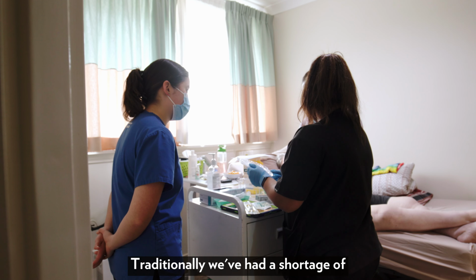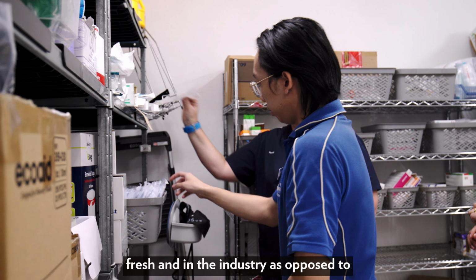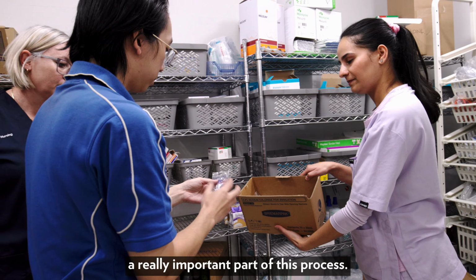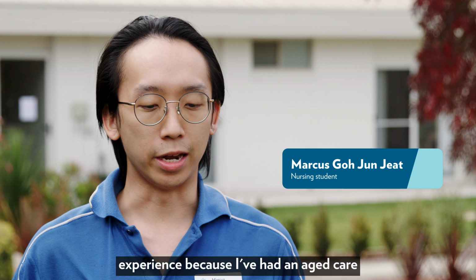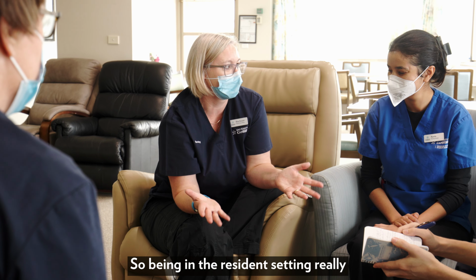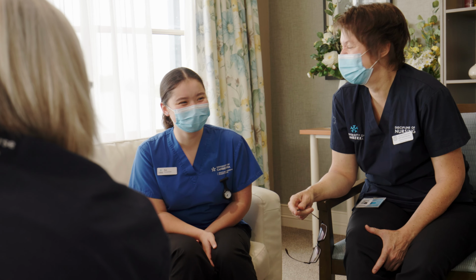Traditionally we've had a shortage of nurses. Engaging them so that they stay fresh and in the industry, as opposed to just being left on their own, I think is a really important part of this process. Well, the CPOP program widened my experience because I've had an aged care experience in the hospital setting. So being in a residence setting really does give me a refreshing experience.